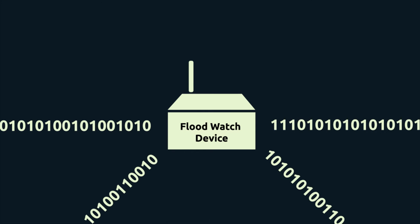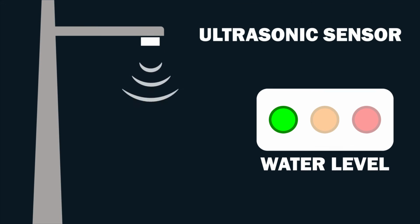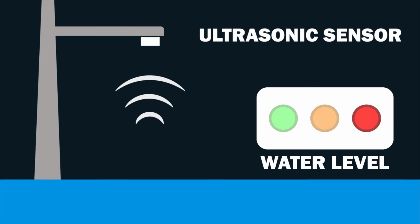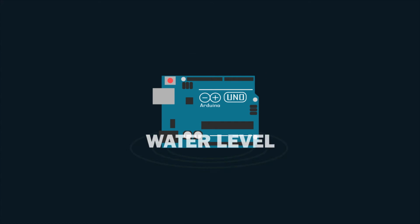Data is collected by the device that is equipped with ultrasonic sensors. An ultrasonic sensor is used to monitor the water level. The data collected from the sensors are input in the system through an Arduino Uno.